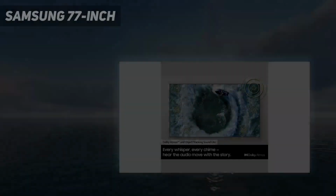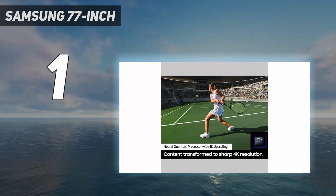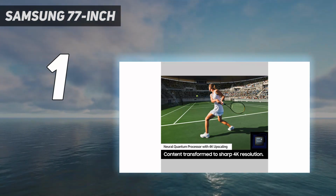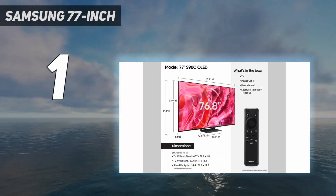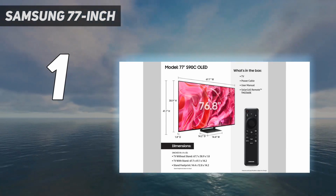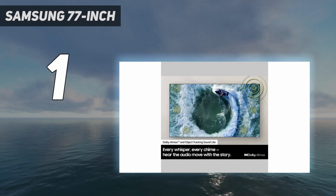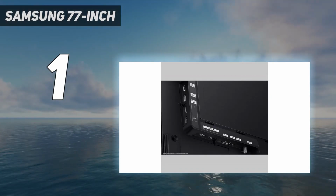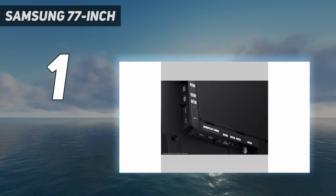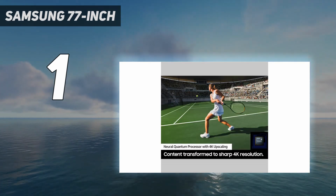And number 1. Samsung 77-inch. The best 77-inch TV we've tested is the Samsung QN77S90CAXA. This TV delivers impressive picture quality, with an incredibly wide color gamut in HDR and bright, vibrant highlights. It looks amazing in a dark room thanks to its nearly infinite contrast ratio, so there's no distracting blooming or halo effect around bright areas of dark scenes or subtitles.